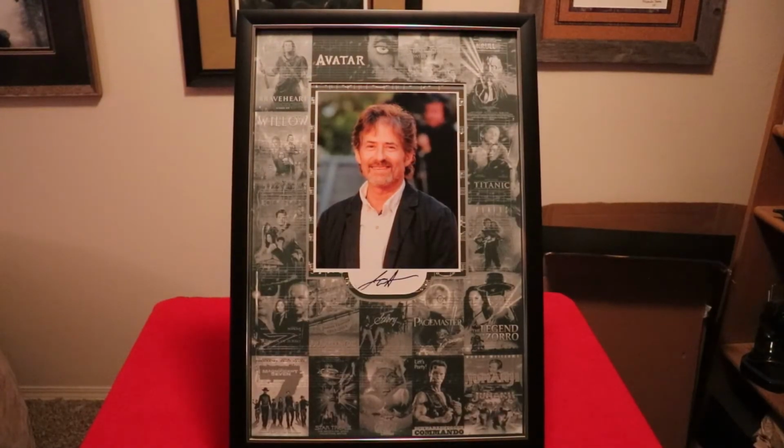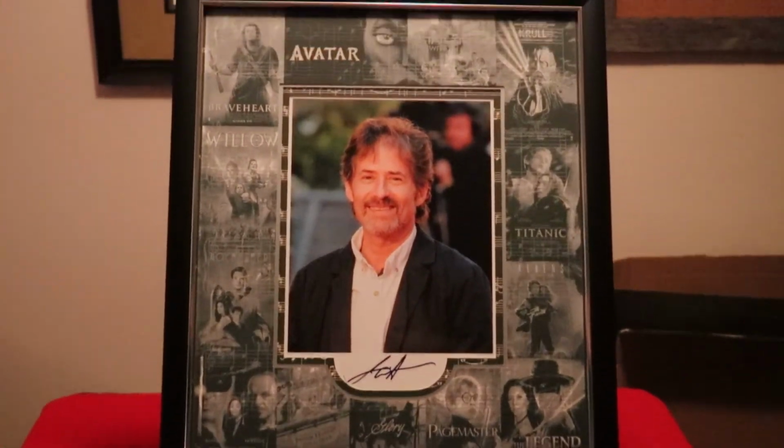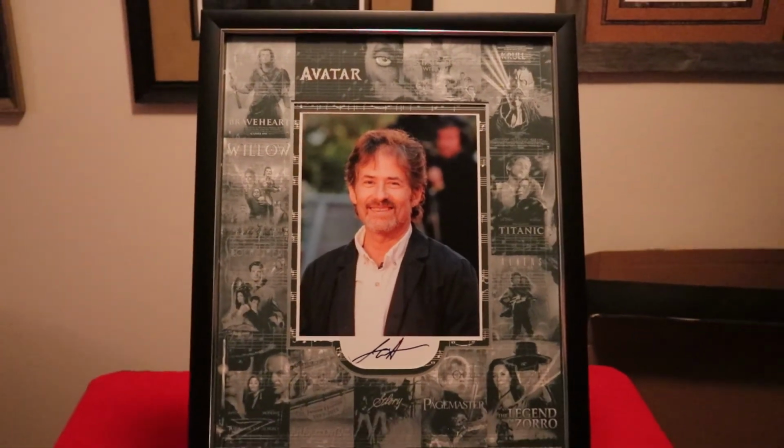Okay guys, so here it is. Here's my James Horner piece. And as you can see, it's pretty much identical to the John Williams one, except the James Horner picture is a lot bigger. It was the only picture I could find that I could get his signature on as well. But you can see it's actually signed by him as well.